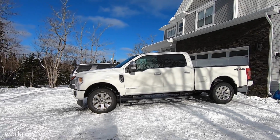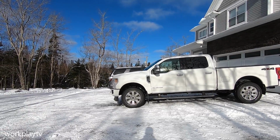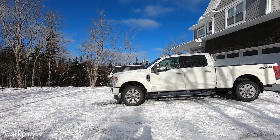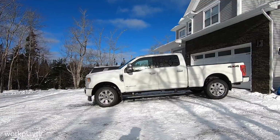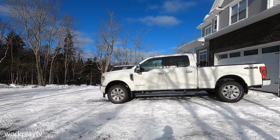Obviously, eco mode would be aimed at fuel economy. So what is it going to do? I've never used it, so chances are it's going to limit your power and your throttle response. You're not going to have that really fast acceleration off the line. I don't know if it's going to change your shift points. It probably will. We'll see what takes place here.